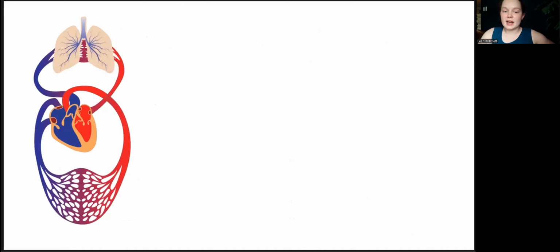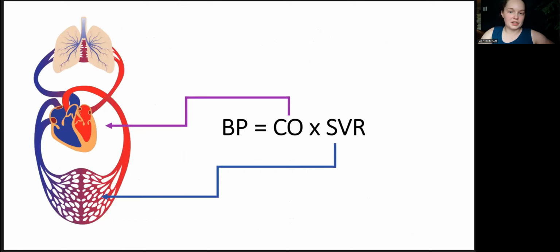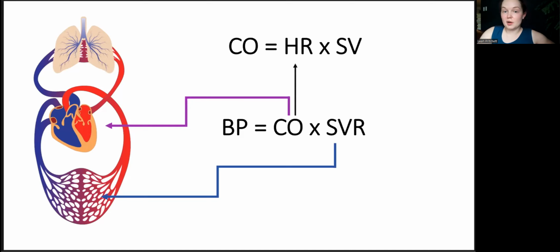So coming back to that core equation of blood pressure equals cardiac output times SVR, this is kind of where in the circulatory system those primary components are taking place. So cardiac output, you can see I'm pointing at the heart. Systemic vascular resistance, we're pointing to the vascular beds. And then as a reminder, we can break cardiac output down into heart rate times stroke volume.